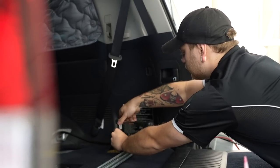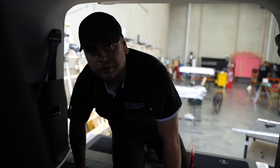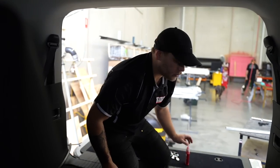So right now I'm bolting our uni struts to the existing holes in the floor. So that's where the drawer system will sit on top.